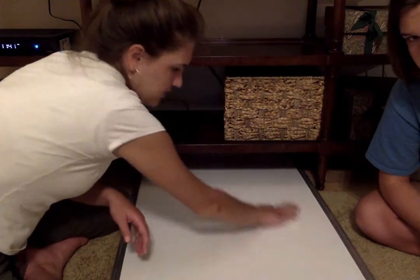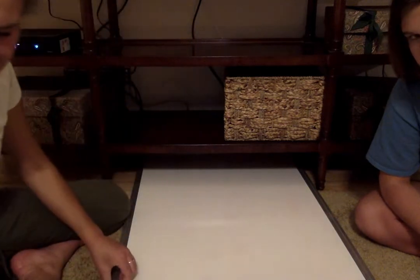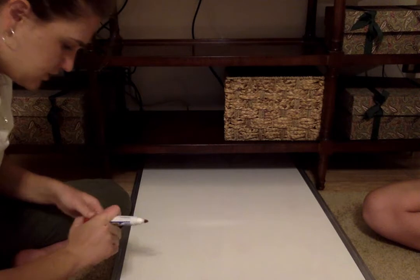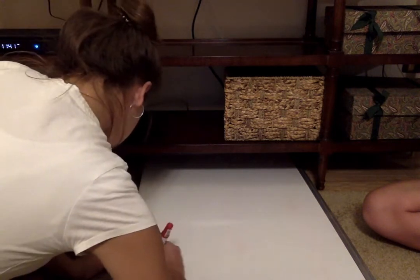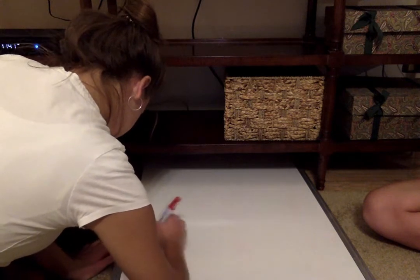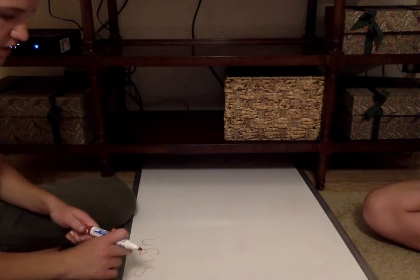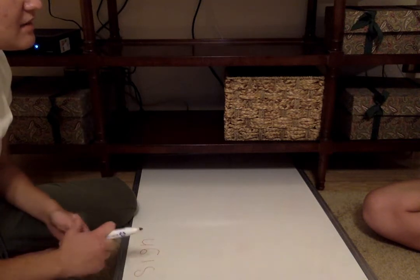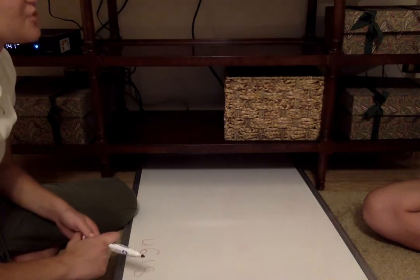Okay, now this word is a little bit harder. You ready for it? Okay. So this is going to be the word sign. Have you seen or heard that word before? Yeah. Yeah? What is a sign? Stop. Like a stop sign. Good job.